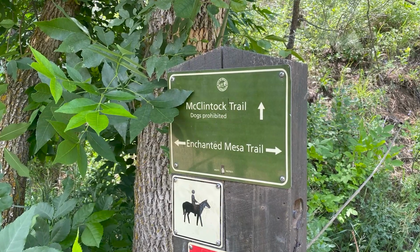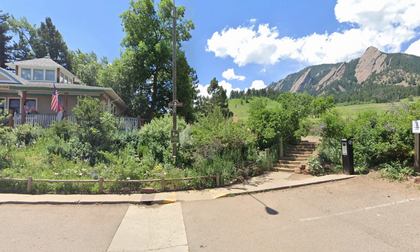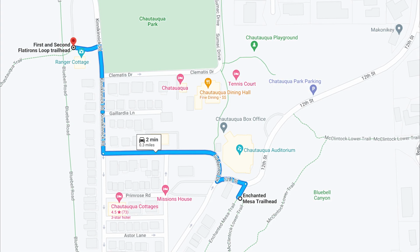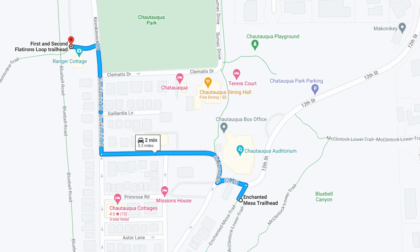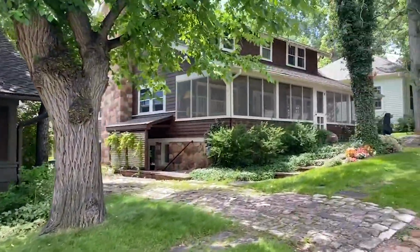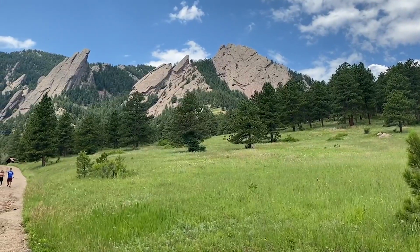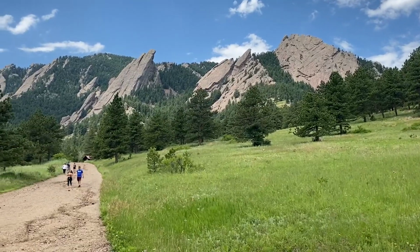When you park at the Enchanted Mesa Trailhead, make sure to go to the right where all the little cabins are and the tennis courts rather than to the left. To the right through the houses is where you'll find the first and second Flatiron hike. These are great little cabins, some bigger than others. I'd love to come stay in one of these. The first half mile of the hike is through a beautiful Colorado meadow.